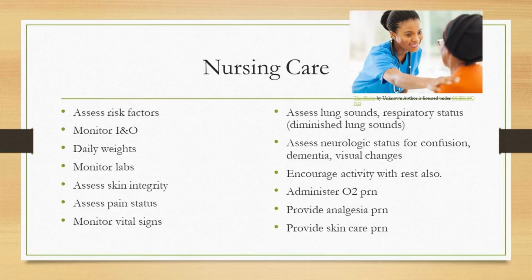Right, more on nursing care. We want to assess the risk factors. Again, this goes back to your health assessment class, really thinking about a good health history and a good assessment of your patient. Ask lots and lots of questions. All right, so we want to know their sexual practices, if they have any IV drug use.